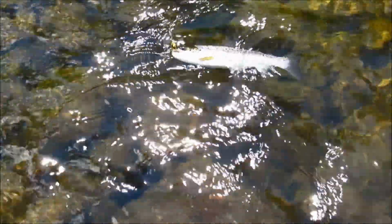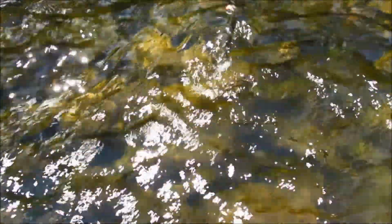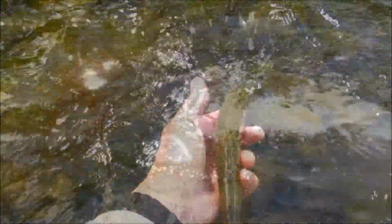There's a legal sized fish, lovely colours. No red in him, hardly any red. A few faint red spots in him. And that's it. We'll get him off and put him back in the drink. Righto, there you go, little fella.